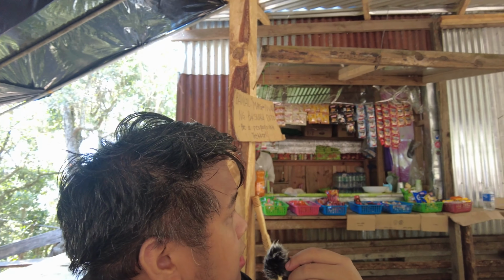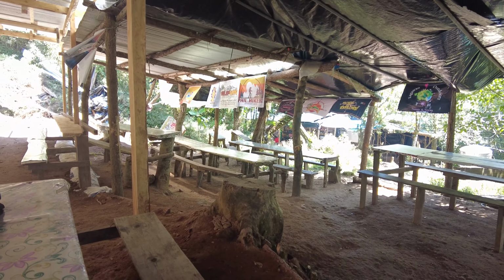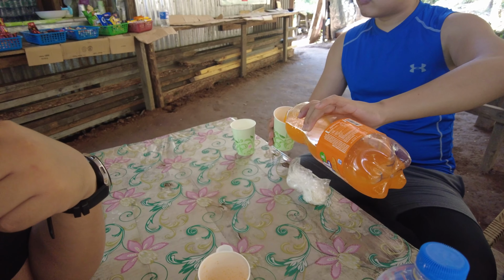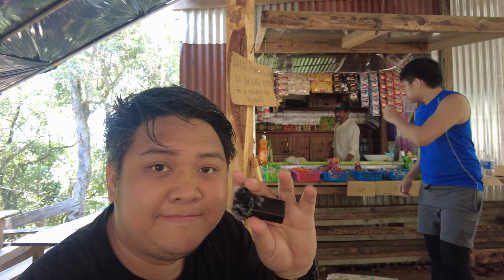Alright guys, right now we're in the 7-Eleven of the Mount Ulap. Basically it's a small, actually it's kind of big store. There are a lot of tables. There are two sari-sari stores. And they have everything. They have water, coke, itlog, pancit canton, and you can order if you want. But I'm quite scared of the trek down, because the guides keep on saying that it's very steep. So I'm quite wary about that. We're just going to rest here for a while, drink some soft drinks, and water and all. So yeah, bye guys.